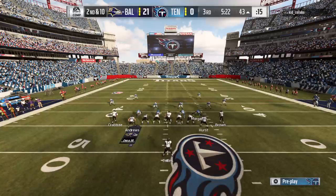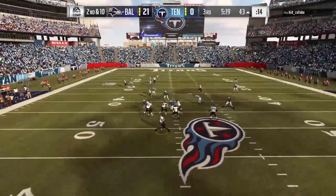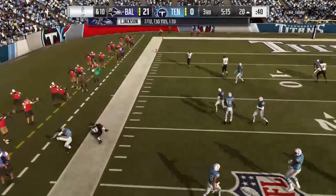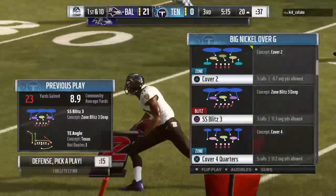No. Check. Patriot. Again on 2nd and 10, it's Jackson. Oh, he's got a little daylight. It's caught left side by John Brown. 23 yards on the play.